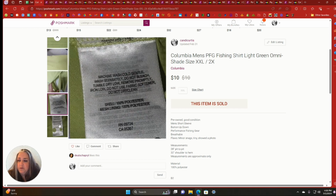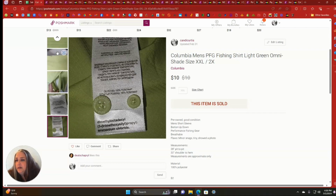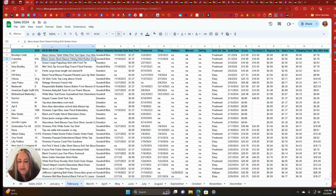I did disclose the few little snags that were on this particular item. And I did take pictures of the extra buttons just to show those. Sometimes that's all somebody needed, was the extra buttons for a shirt they already own. And I got this at the bins on that same day, November 10th of '23.